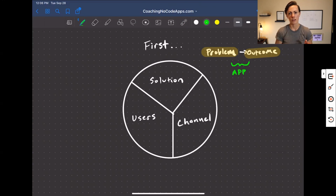In the beginning, you need to be thinking problem, outcome. And so your app is a set of processes. So think practically with that.